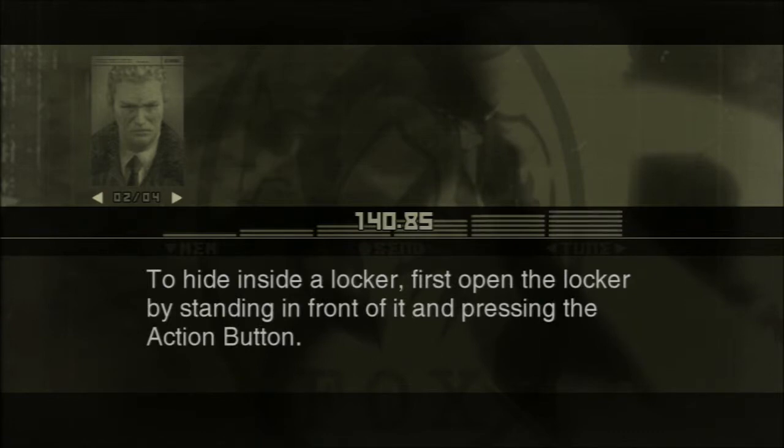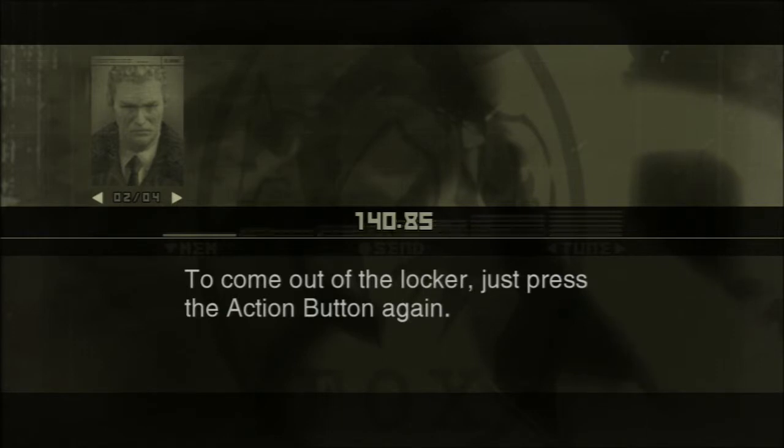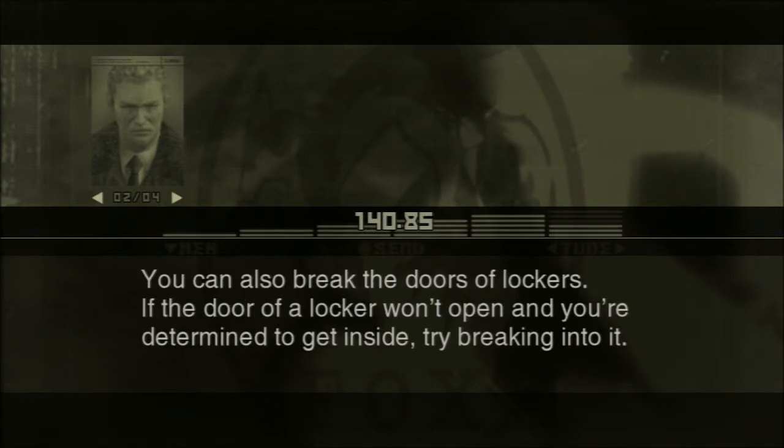To hide inside a locker, first open the locker by standing in front of it and pressing the action button. Once the door's open, you can enter the locker to hide inside it. To come out of the locker, just press the action button again. To hide an enemy's body in a locker, simply drag the body in front of an open locker. You can also break the doors of lockers. If the door of a locker won't open and you're determined to get inside, try breaking into it.